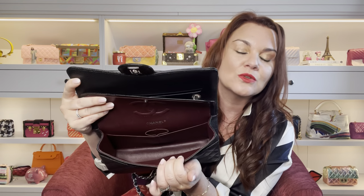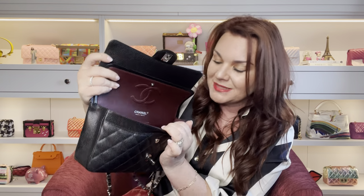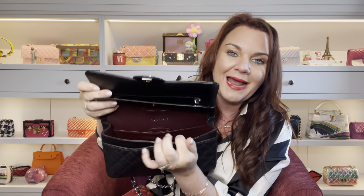And this is much smaller. You would think this holds practically nothing compared to this. This bag is deceptive. It doesn't actually hold that much for being a bag that looks and costs a lot more money. This looks like it's going to hold an awful lot more. By the time you get your things in there with this flap, it actually doesn't hold as much as you would think. I find the chain length on this is a lot better.